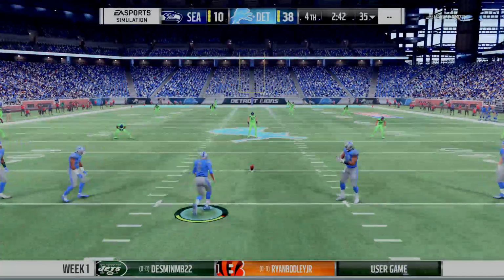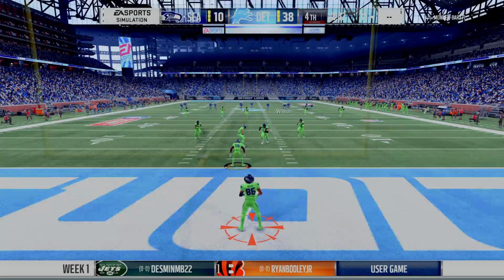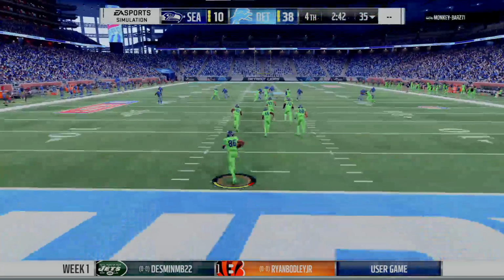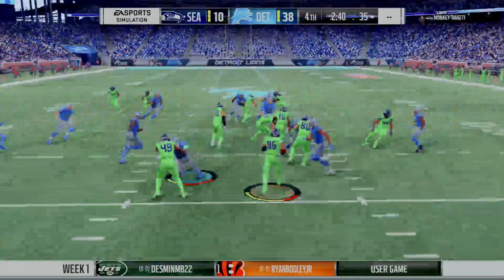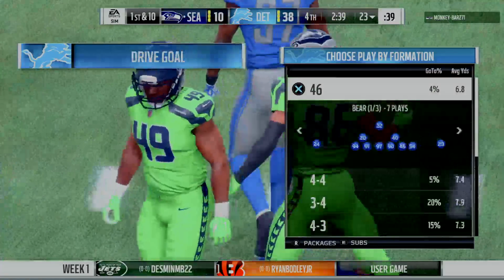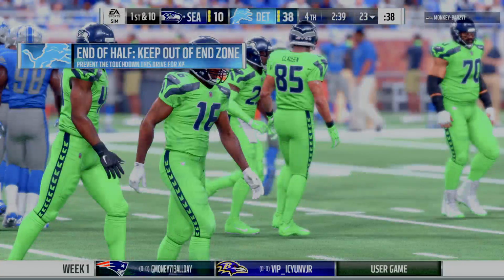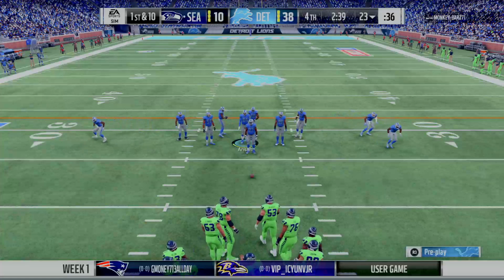Martin, the punter, now out to kick it away. This is taken about 7 yards deep. And he'll make it across the 20 as his guys will set up shop at the 23-yard line. Here come the Seahawks now, set to take over on offense.